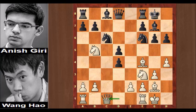We had an English opening, and this is the position after 12, queen d1 to c1 from Wang Hao, attacking the h6 pawn with 2 pieces. King h7 makes a lot of sense here. It was not played, and then Wang Hao said he would have gone for a move repetition with queen d1 and then maybe king g8, and this would have been a very short draw.